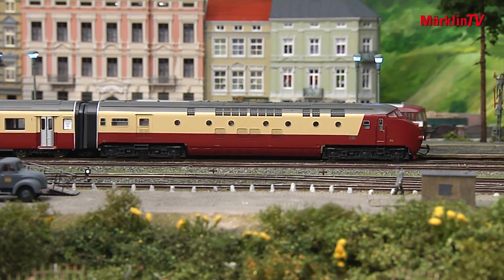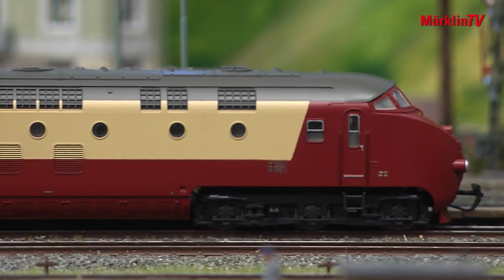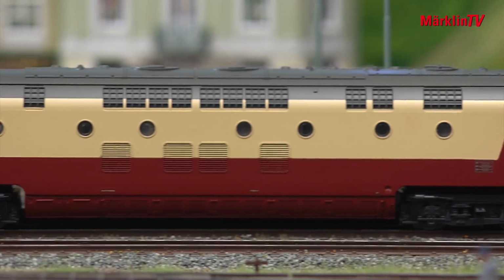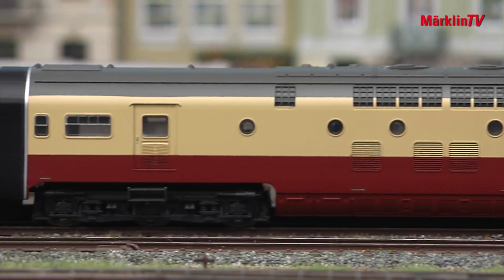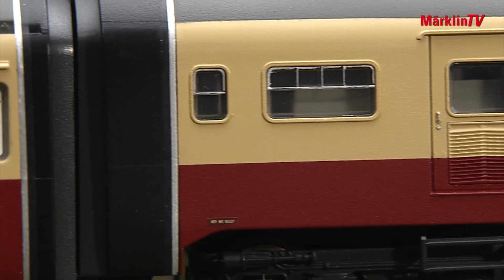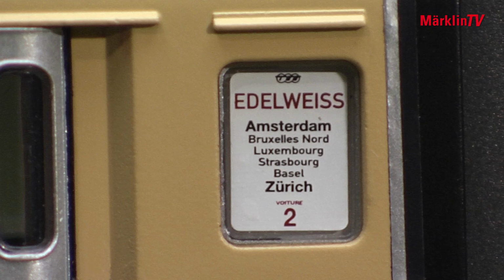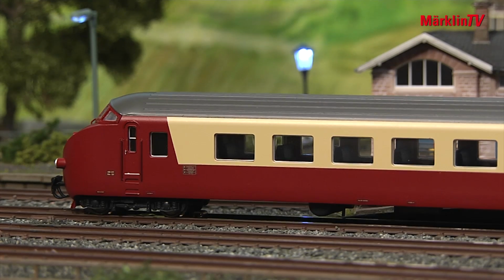A mock-up of a Scharfenberg coupler will be mounted on each end. The train destination sign clearly identifies this train as the TEE EDELWEISS. Back in its day, this train used to commute between Zurich and Amsterdam. Big panoramic windows always have been a characteristic feature of this luxurious train.